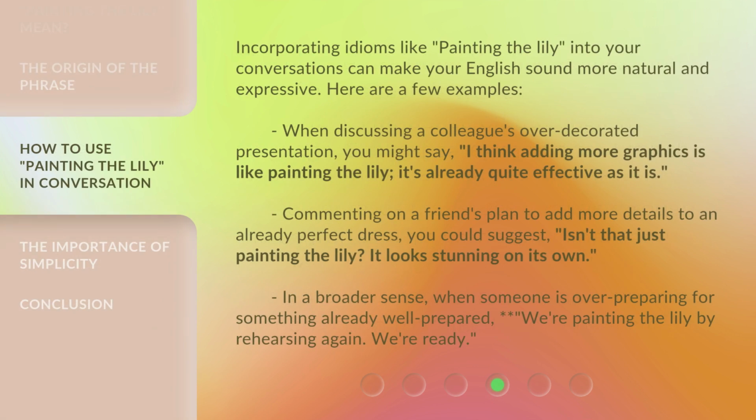Incorporating idioms like painting the lily into your conversations can make your English sound more natural and expressive. Here are a few examples. When discussing a colleague's over-decorated presentation, you might say, "I think adding more graphics is like painting the lily. It's already quite effective as it is."